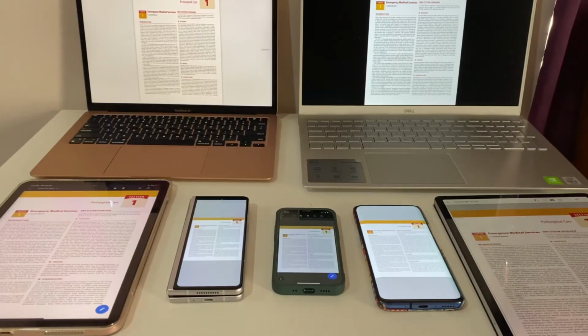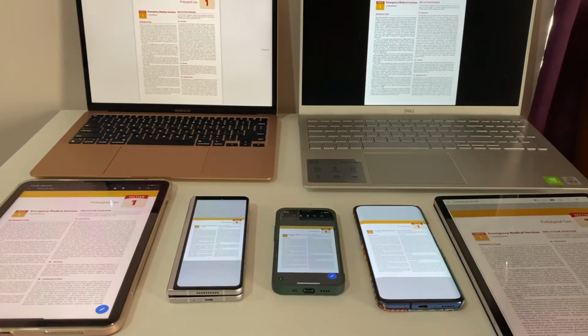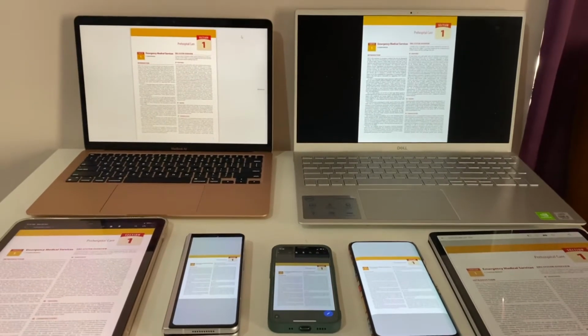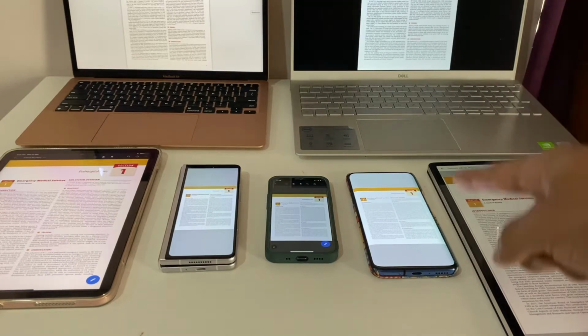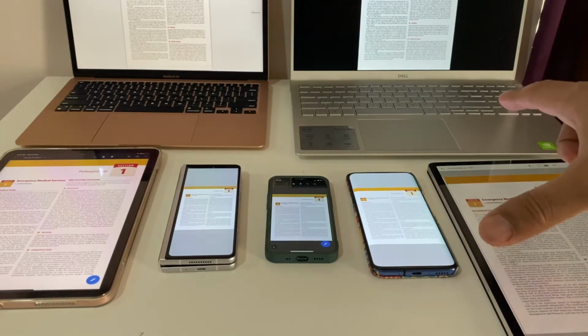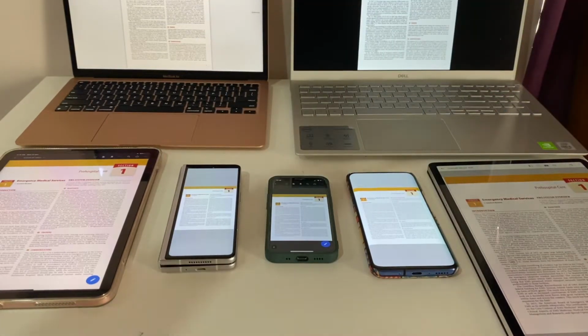Hey guys, I got here 2 laptops, 2 tablets, and 2 phones, and a phablet over here. So, what I want to show you in this video is the ease and comfort of reading on different gadget sizes. I've got this 15-inch Dell Inspiron laptop, then the 13-inch MacBook Air M1, the iPad Air 4, the Samsung Tab S7 Plus, the OnePlus 7 Pro, a big size phone, an iPhone mini, and the Z Fold 3. So let's first get done with the laptops.